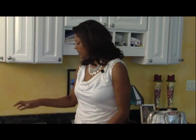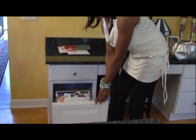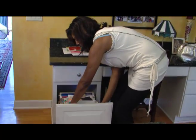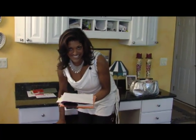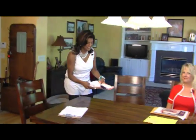If you're like me, then you have a steady stream of papers coming into your house. And they pretty much get tossed up in an area like this. This little drawer down here becomes a monster and it's full of papers. So I brought a certified professional organizer and one of my best friends, Krista Gorshi.